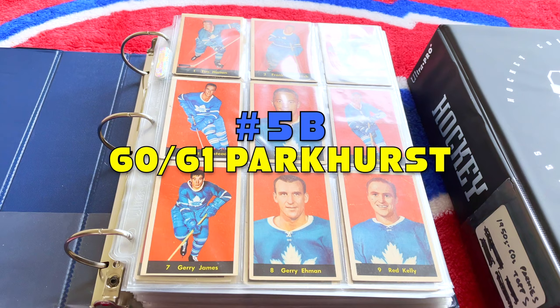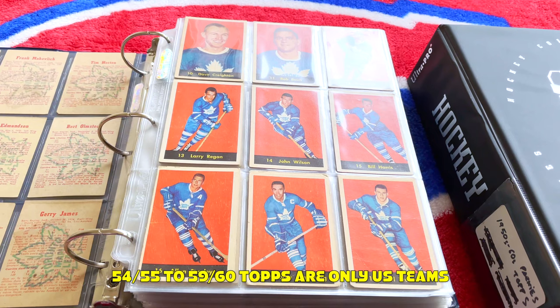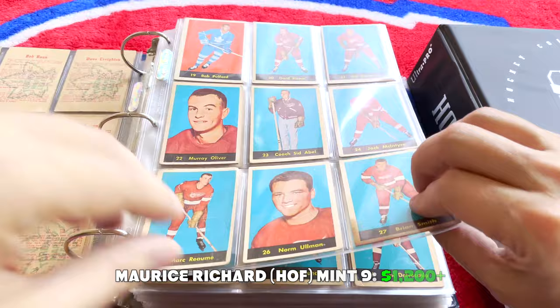So here's the 60-61 Parkhurst. Again, this would be the first year, I think, when they introduced both the American and Canadian teams in one complete set, which is really cool. Notable people within this would probably be the Gordie Howe, the Maurice Richard. Last year, Maurice Richard, Jacques Plante, Tim Horton, and Terry Sawchuk. I'd say the Gordie Howe is probably the most valuable, along with the Maurice Richard. Probably $1,200 cards. No real notable rookies within this one, but it does have a Terry Sawchuk.